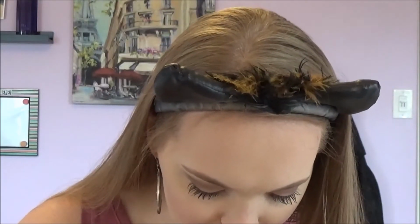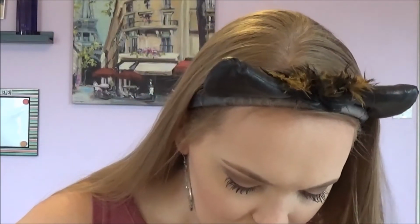Lips change from day to day. I can't find the lip liner I want, but I'm going to line with MAC Lip Pencil and Spice. It's not the color I want, but it's good enough.